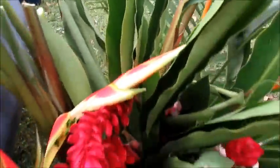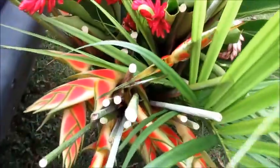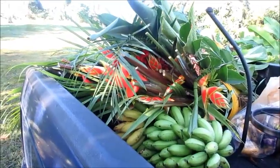Here's the flowers we're going to be taking to market. Loaded up and ready to go.